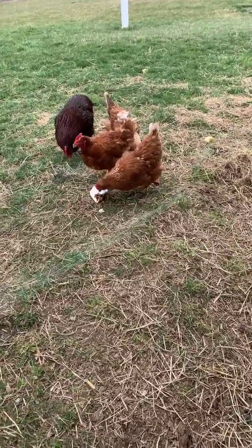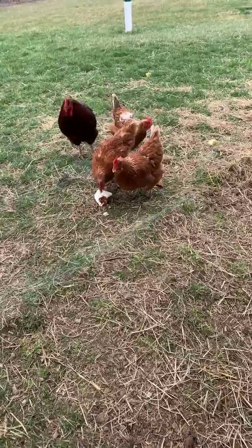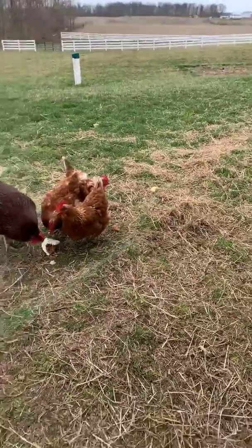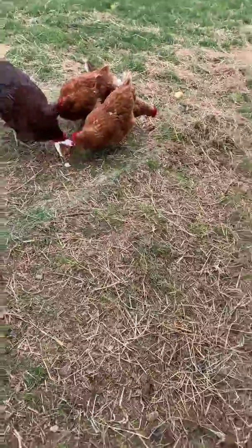So they'll eat a lot of our scraps. We give them a lot of vegetable scraps. They also eat insects and bugs out in the grass. Over here, that muddy spot out there is our garden. They'll eat our tomatoes.